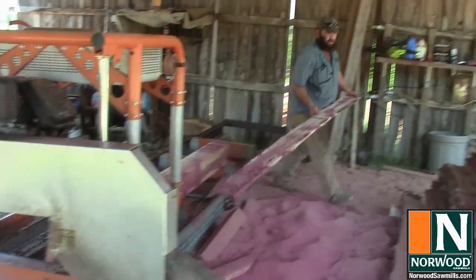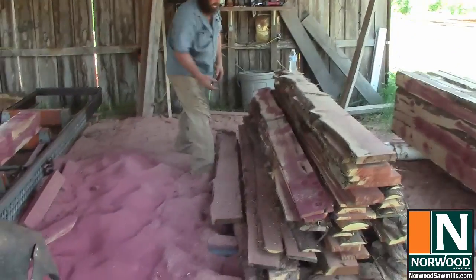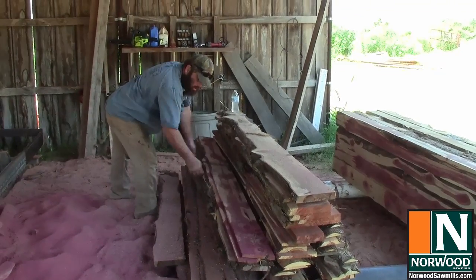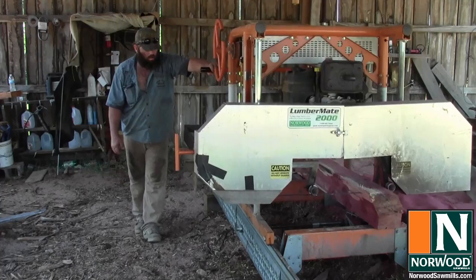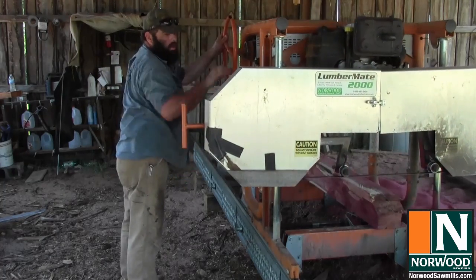Each piece of wood, each board coming off there, I look at every one of them. They're all something unique in them. It's neat to see, the cedar trees, the oak trees. It doesn't matter what we're sawing. It's fun. I enjoy it.